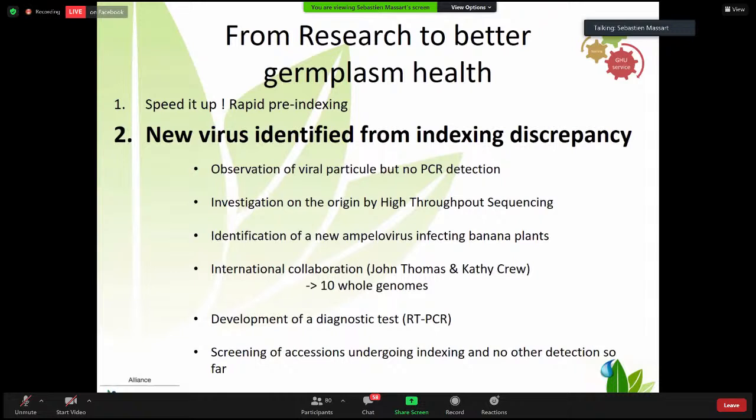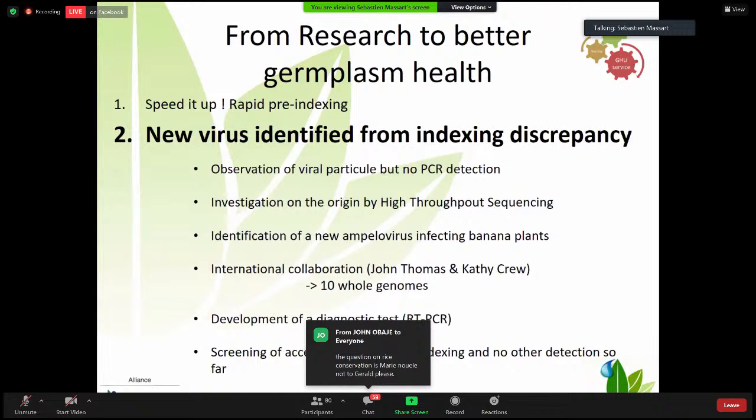What we have done is check the accessions undergoing indexing in our facilities: are they also infected by this new ampelovirus? The good news so far is that, on a bit more than 100 accessions, no other has been detected positive. We will publish these results soon. It's an example of how our process allows us to continuously improve the germplasm health.